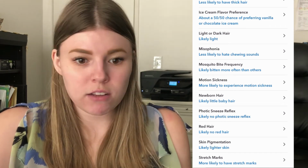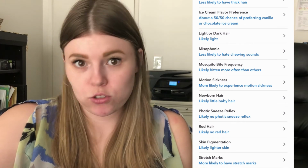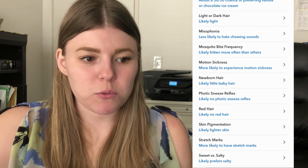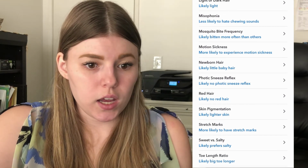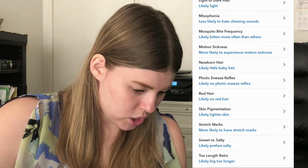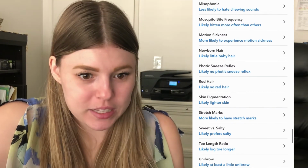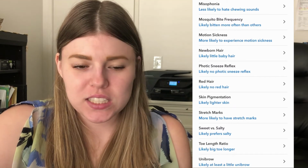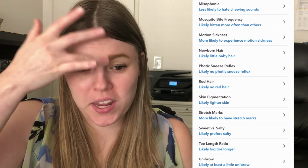It says I'm more likely to have stretch marks, which, I mean, I do have some stretch marks, but I feel like everybody has stretch marks, so interesting. Okay, this says I likely prefer salty, which is not true. I definitely prefer sweet over salty. It says my big toe is likely to be longer, which is true. Sorry, I had to go check. I forgot. It says likely at least a little unibrow. Not true. I mean, I guess a little bit, but they're all blonde hair, so you can't see it.